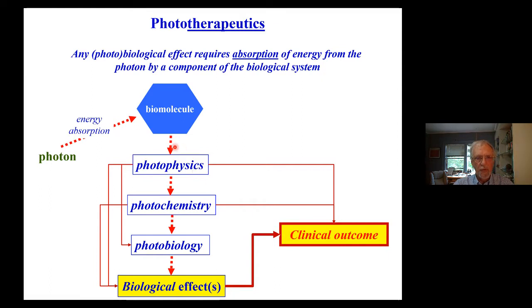This pathway of photophysics, photochemistry, photobiology is not the only pathway, because it's possible to sidestep some of these. For example, there are interventions, light-based treatments, where we basically go from the photophysics straight to the clinical outcome. Likewise, we can skip the photobiology and just do photochemistry and go to clinical outcome, etc. We'll be able to see this concept through the particular examples that I'll use.